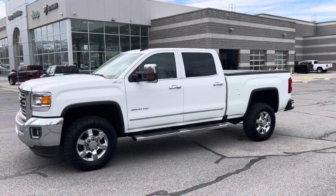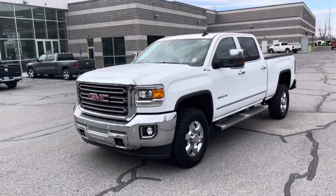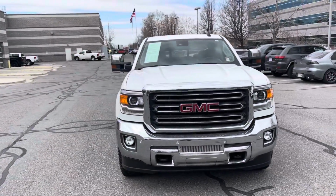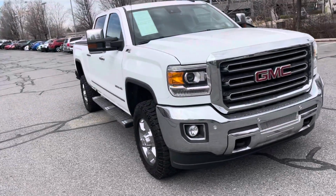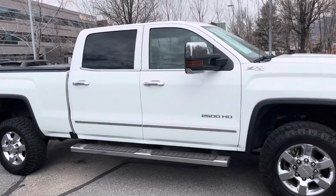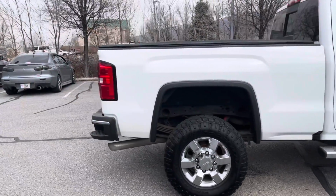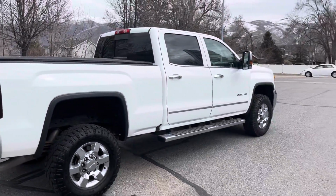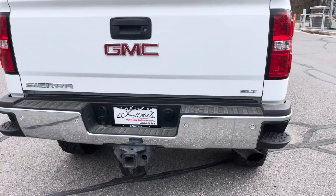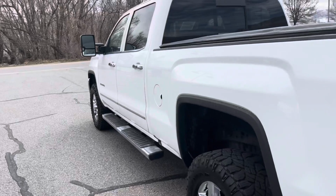This is your 2017 GMC 2500 HD Z71 package. Awesome looking truck. Good looking rims and tires, side steps, factory tinted windows, tonneau cover. Tow package. Let's check out the inside.